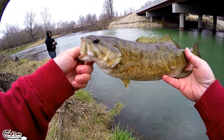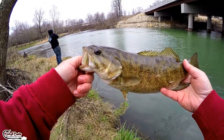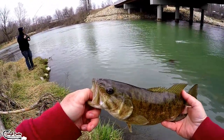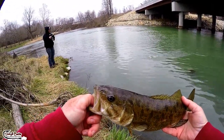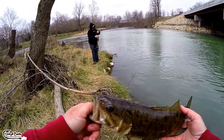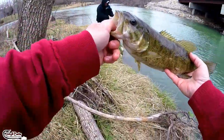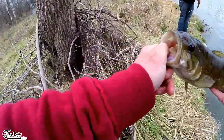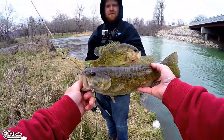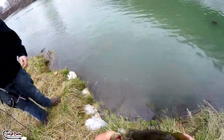That makes number 9. You got 9? Catch another one. Doubled up. Doubled up, boy. Come on. You got it? What is that? Oh, it's a pretend smallmouth. Oh, it's a shadow bass. It's a wannabe bass. That's all right. We're still doubled up. Doubled up is doubled up. That's a nice one. Wow, that's a good pound. Cool. All right.